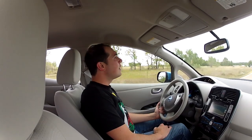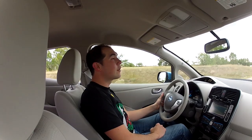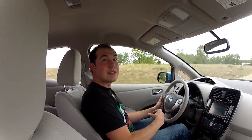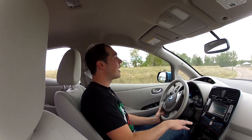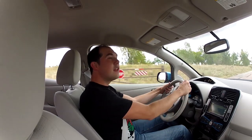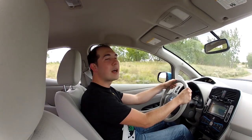The question comes up a lot, who would drive a Leaf? This is really an in-town car. We did take it out on the highway. You can manage 20 or 30 miles out on the highway and still be able to get home, as it were, although you might have to resort to back streets so that you're at a lower speed and using less energy. But this car is really meant for in-town, for cruising around to the store, to the office.